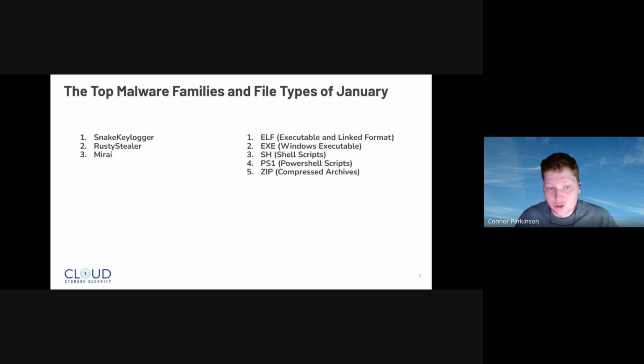And then third is shell scripts. Those are about 9% of cases, and they can target both Linux and Mac OS users. They're actually used to execute automation and attacks. Down at 4% and 2% of cases, respectively, are PS1 or PowerShell scripts, so the ability to execute commands on Windows systems. And those are useful for lateral movement between networks.